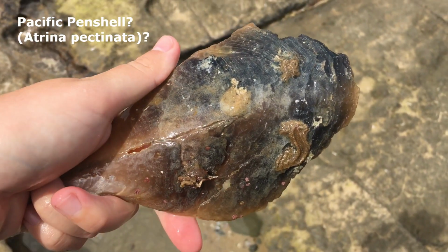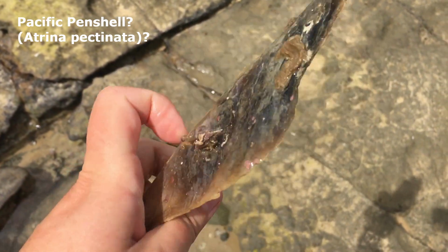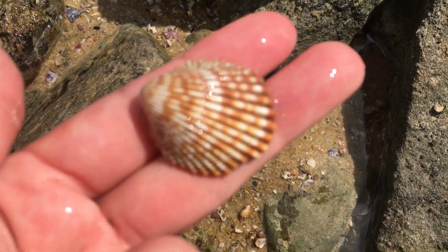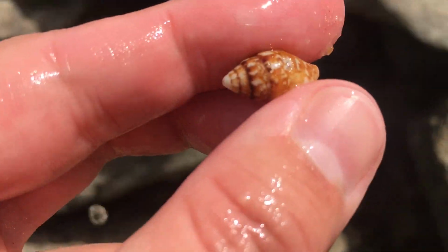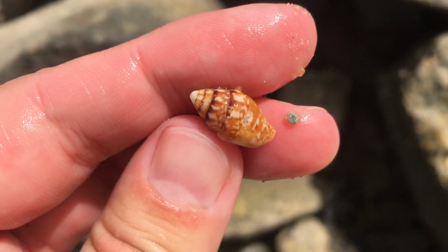It looks different than the one I found a week ago. That one was a baggy pen shell. I'm not really sure what this one is. Super cool though. Kind of a nice colourful bivalve just sitting right there, along with some kind of dove shell. Or a mitra shell. I think it's a dove shell. Awesome, that's a fairly pretty one.